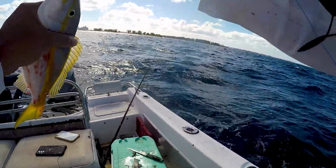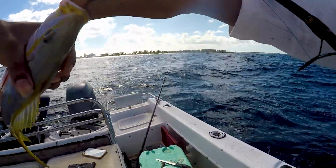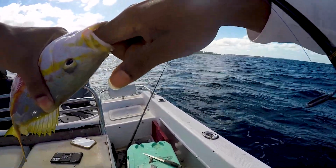The little bugger swallowed the hook. And if you're wondering why I'm not using gloves or a dehooker, that's just me. I prefer to keep it natural.